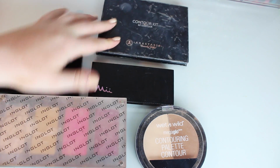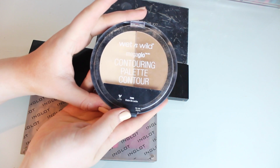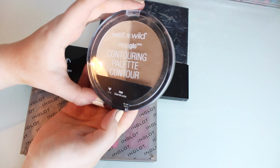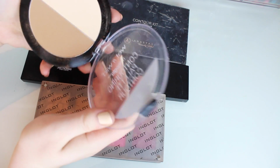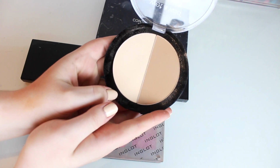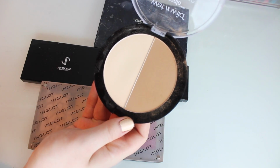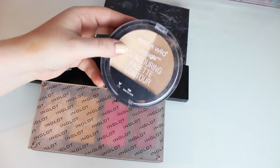Here kind of comes the tricky part. This one I want to keep because I've not tried it too much. I do think I like it, but I haven't tried it too much. It's the Dulce de Leche from Wet n Wild, and it looks really pretty. The colors are very smooth, and they look really, really nice. So I will keep that one because I definitely want to try that one more.